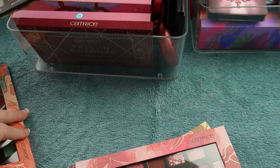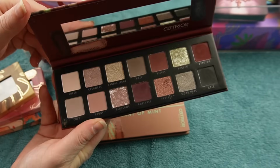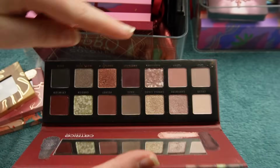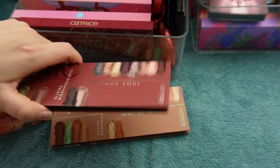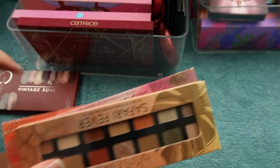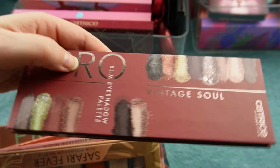Nah, this is warmer toned, I think. But you can see what they've been doing. My favorite of all of the line has been the Vintage Soul. This is a truly unique color story that they've done. You get some rosy tones, but then you get these maroony burgundies, and these have a green undertone. It's a really special palette, so I'm not going to get rid of any of these, because I still need to film that video, but this is going to go into the review pile. This is going to go into the box, and this is going to stay, the Vintage Soul.